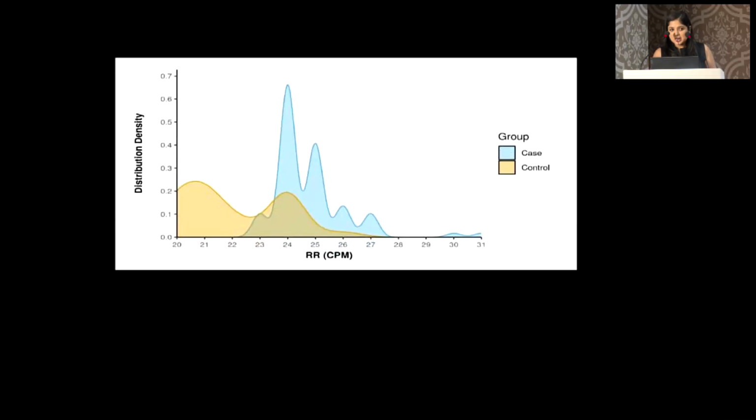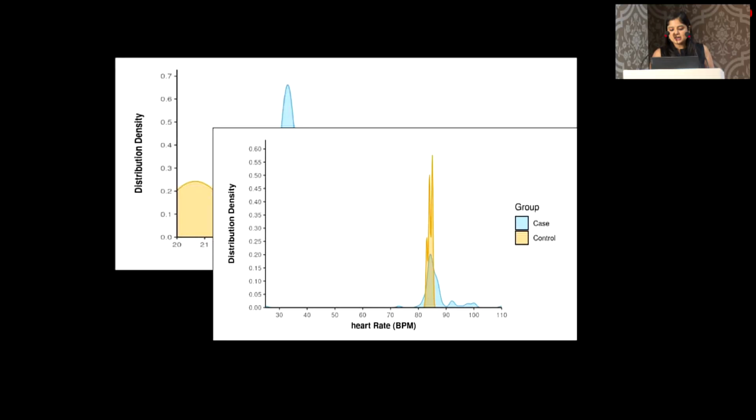Then we compared systemic parameters like the respiratory rate and the heart rate, which were higher in the case group, probably because of the chronic anemia and the increased cardiovascular requirement of these patients.